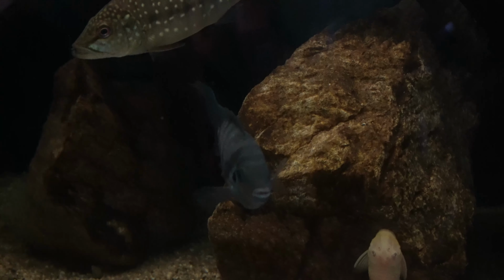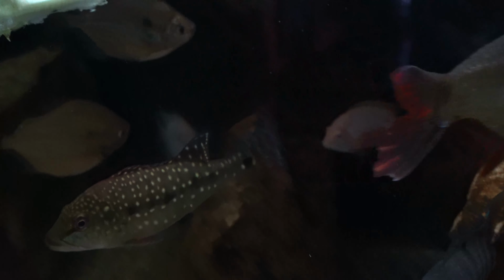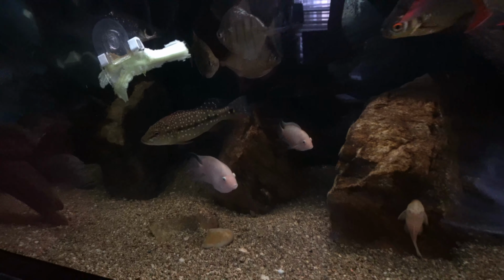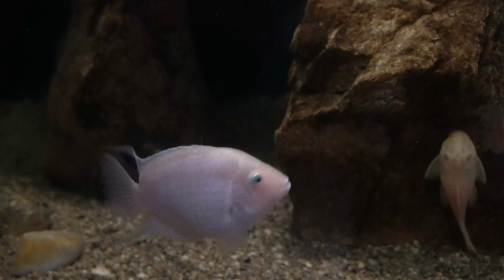And a good example of that is with the convicts I have upstairs. I have 2 pairs in that aquarium, and because there's just so much going on, there's so many fish that could threaten their babies, they don't have babies. So before convicts and most cichlids have babies, they make sure that they're actually able to raise the babies. They make sure they have a good rank in the aquarium, and then they have babies.